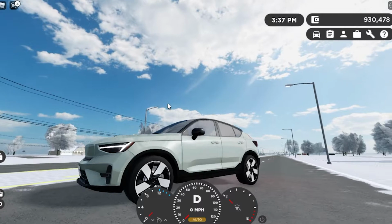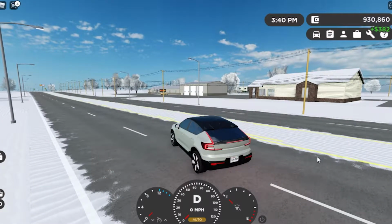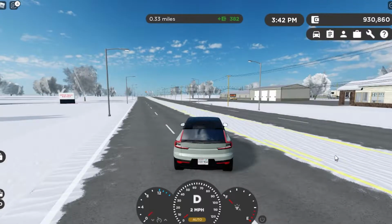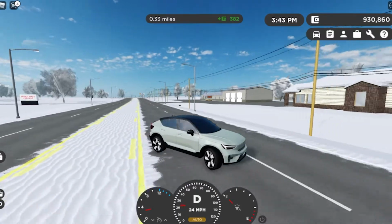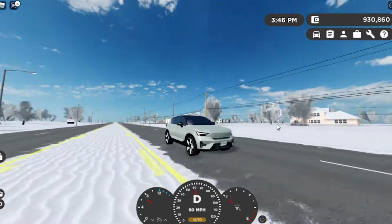That startup time is really annoying. Same with the other Polestar. This is a Volvo, so it's not a Polestar. Basically the same thing, just this is from the main brand instead of the sub-brand.